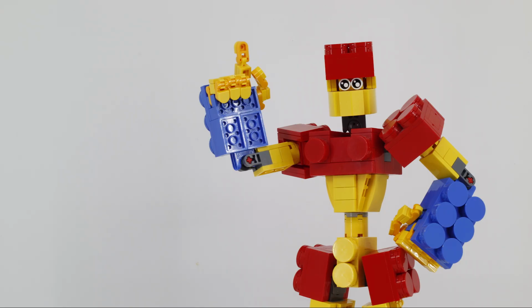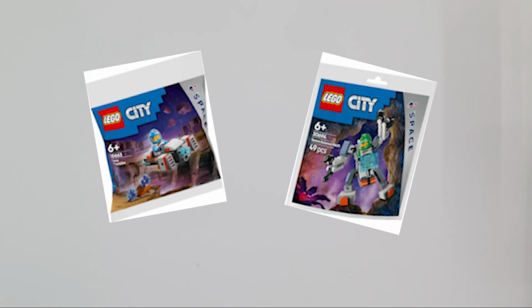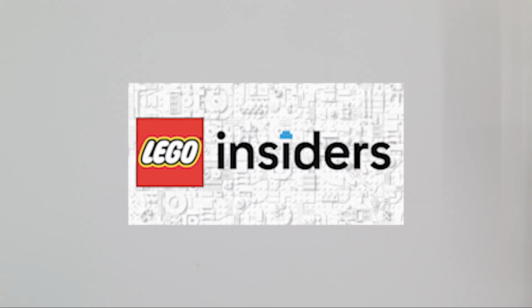of extra pieces. To those that don't know, Polybags, which are now transitioning to paper bags, are smaller sets in their respective lines. Commonly sold in most retailers like Walmart and Target, but if you were to go to your local LEGO store, they're actually given away for free as bonuses when you make a certain purchase amount. Some Polybags are also given away as rewards for Insider Points, LEGO's own rewards program.